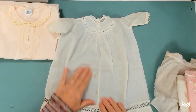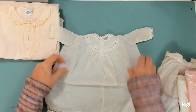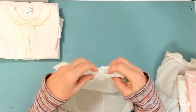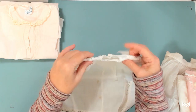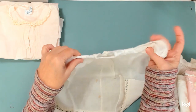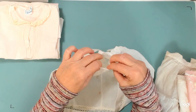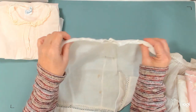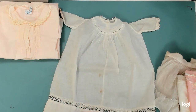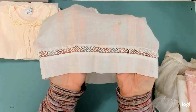And here's another one. This one has some rust stains, but would you just look? Somebody made this. This is homemade. Look, there's no way a baby could get that. That wasn't going to fit around a baby's neck. Look at that. That is just too small. I don't know. This could have actually been for a doll, I'm thinking maybe, because that is just so tiny. I just don't believe that would have gone around a baby's neck. But look at the tatting. Look at all the tatting that's been put into this. You see all that?